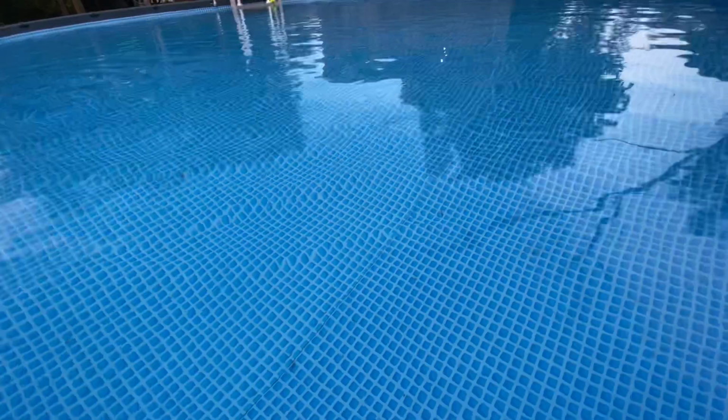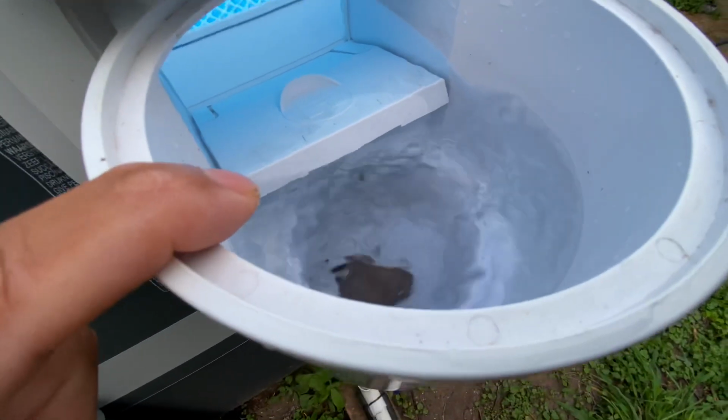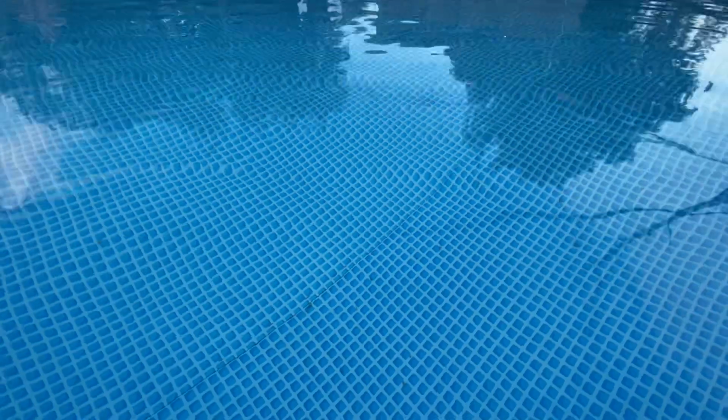So that's why I like circulating 24/7, because most of it ends up here in the skimmer. I just changed the sock, so it's really clean. It was really dirty. So that's why I prefer 24/7.